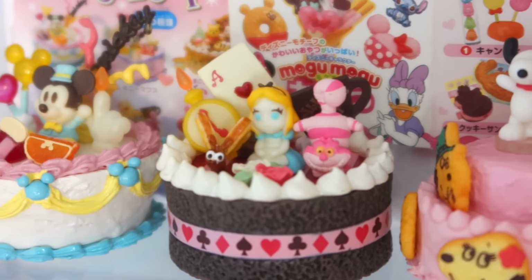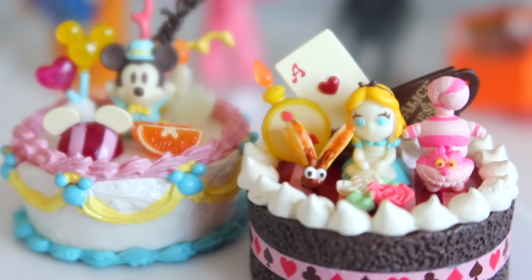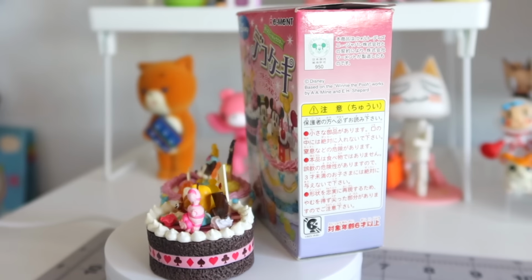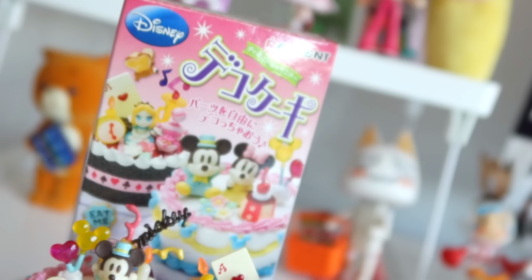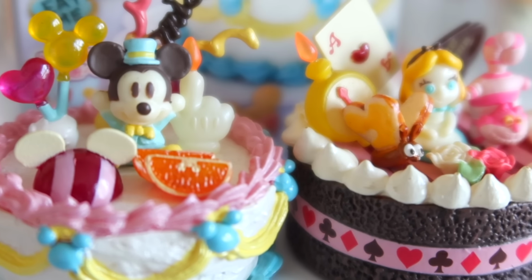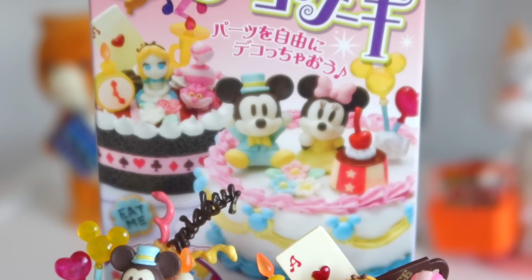I don't really consider myself a big Disney fan by any extent, but I've been currently really obsessed with the Deco Disney cakes that Re-Ment came out with in 2010. Re-Ment's early collaborations with Disney have some of the best design choices I've ever seen in Re-Ment sets. I think it's because they have such heavy theming and they pull a lot from the Craft Deco Den, and I really just love some of their early collaborations, they look wonderful.